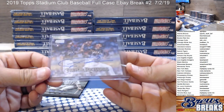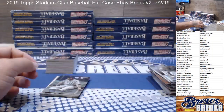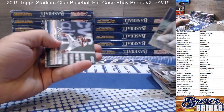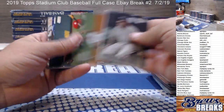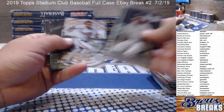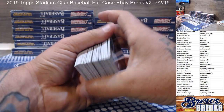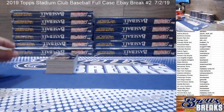I'm hoping my son sells all my Ken Griffey Juniors and buys them something really, really nice. Pays off a college loan or something, you know, buys them a house, does something useful with it.